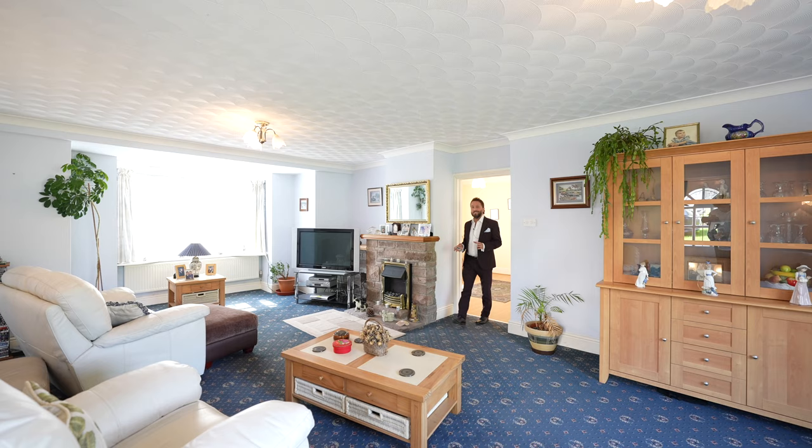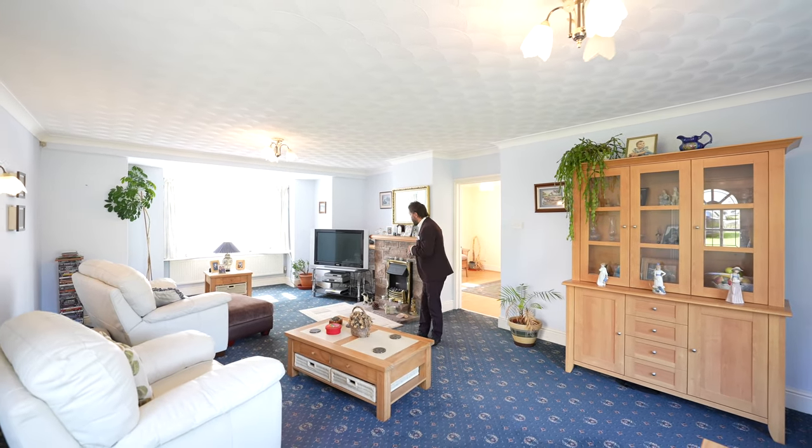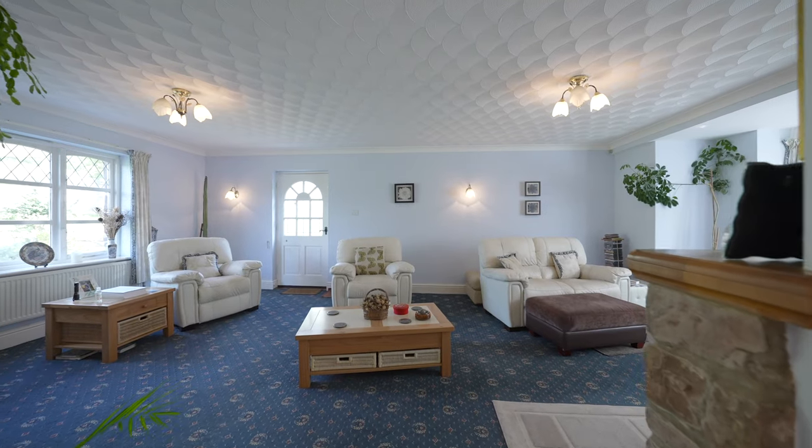The main living room itself is triple aspect with a bay window to the front, feature fireplace and large window overlooking the rear garden.